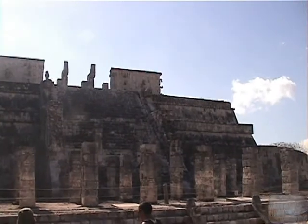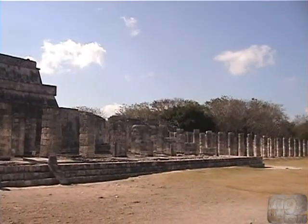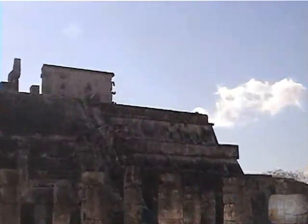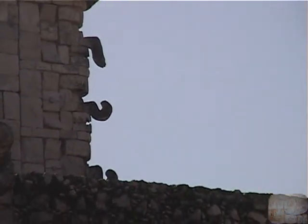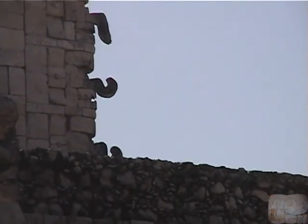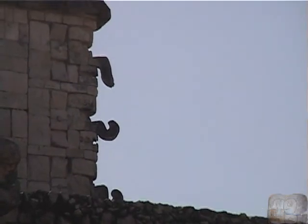Now here's the first thing that you're going to see, and you'll see many more examples of this. Off to the left of that top building, you see little hook things hanging out. Oh, yeah. That's the nose of the god Chac. Chac is the god of rain for the Maya. And he has a long nose, oddly enough, very much like an elephant's trunk. And you'll see that all over as we look at these ruins and other ruins as well.